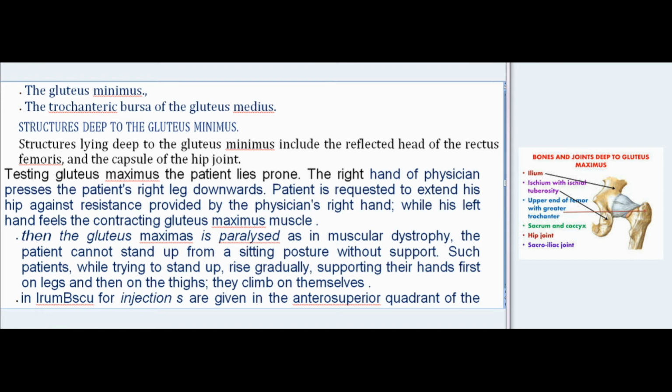When the gluteus maximus is paralysed, as in muscular dystrophy, the patient cannot stand up from a sitting posture without support. Such patients, while trying to stand up, rise gradually, supporting their hands first on the legs and then on the thighs. They climb on themselves.